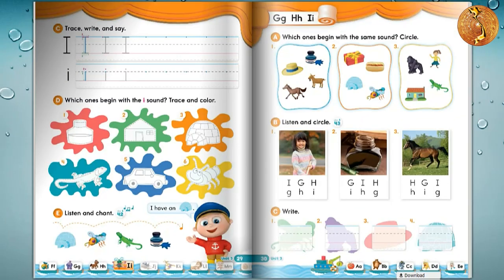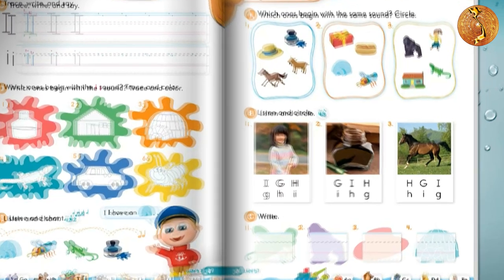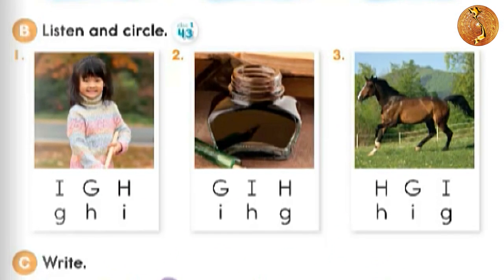Page 30. The letters G, H, I. B. Listen and circle. 1. Girl. 2. Ink. 3. Horse.